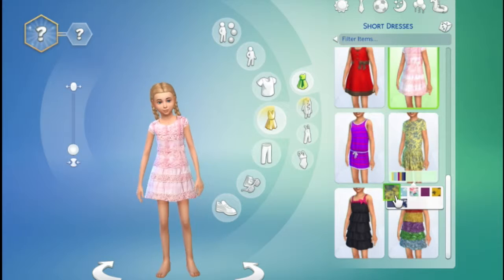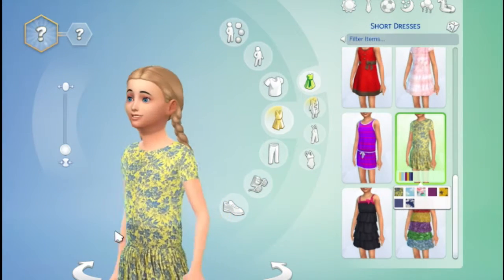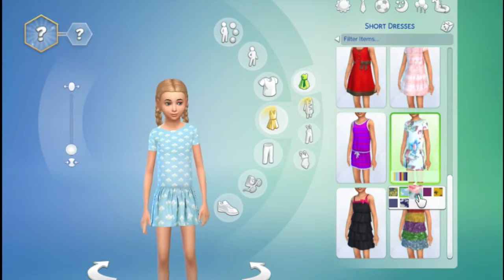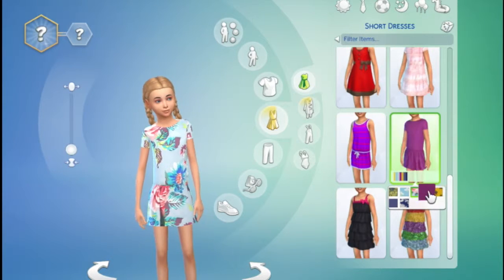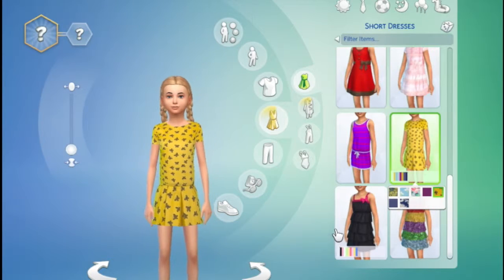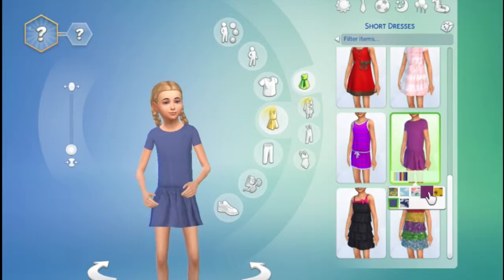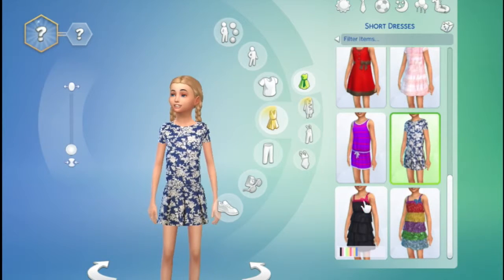Pink for the win. And then there is this beautiful dress, which comes in like that, and then it has the clouds, which is beautiful. I like that one. And that is one of my favorites. Okay, and then there's that, which I really love. And then there's that. Oh! Okay, and that, I like the just plain colors, because it's just nice to have something that's plain.